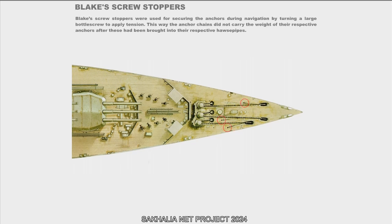Blake screw stoppers were used for securing the anchors during navigation by turning a large bottle screw to apply tension. This way the anchor chains did not carry the weight of their respective anchors after these had been brought into their respective hawse pipes.